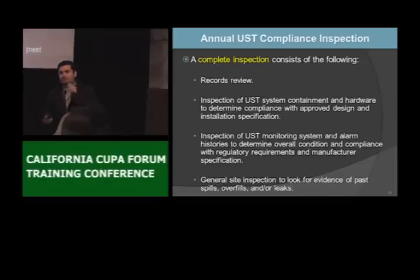We're looking for financial responsibility, making sure that the facility is financially solvent. We're looking for certain forms, UST forms. And we're also looking for permits as well. We want to make sure that they're current with their permits and their Hazardous Materials Business Plan, or HMBP, as well. We want to inspect that UST system, the containment.